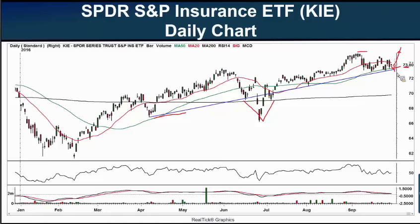If it cannot, if it sinks below $73, then it will be off my list. Please know that volume is very low today with everything, but volume on the KIE is not the kind of volume you can day trade. So it's something that you would keep more for a longer term hold.